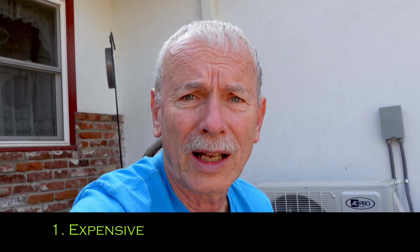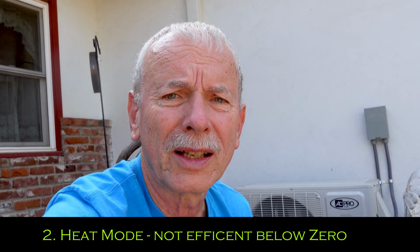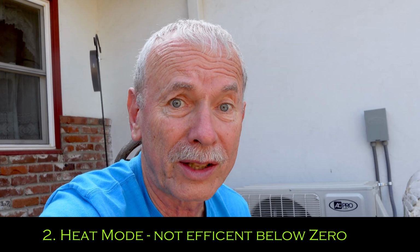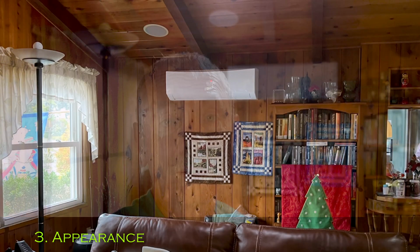There are a few disadvantages also. Yeah, they're going to cost you a lot more than a window air conditioner. And if you want to use them for heat, they work best in climates with mild winters. Here in Southern California, it really works great. They're very efficient. But if you're going to see winter temperatures below zero, you're probably better off with a gas furnace, because heat pumps lose efficiency the colder it gets. Another potential disadvantage: you might not like the way they look on the wall.